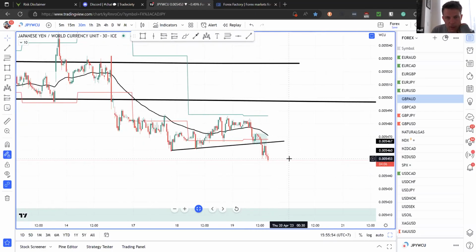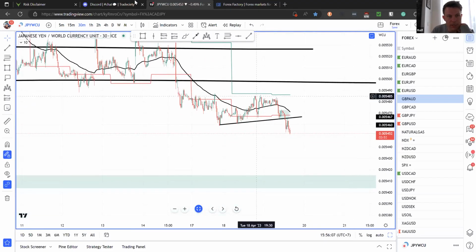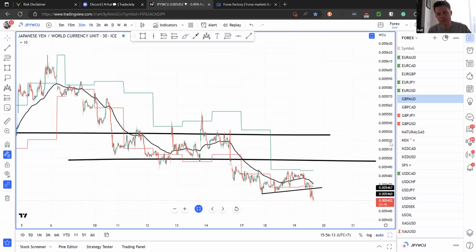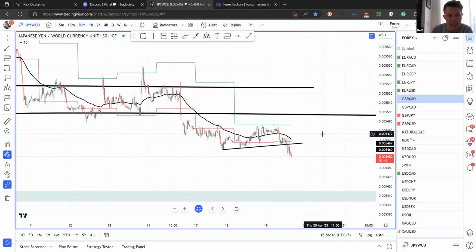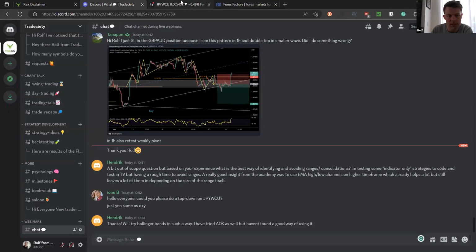So bullish, I don't see a case for bullishness at all. Bearish, I would say the bearish setup is playing out right now. But you can see here, this is the low of the range. So I think that would be the first reasonable target, or not first, but probably the ultimate target for this signal that we are seeing on the higher time frame right now. Does that help?